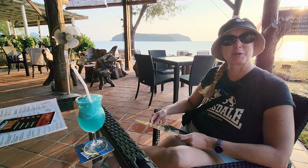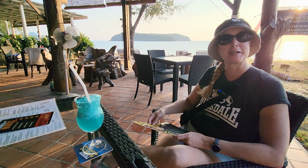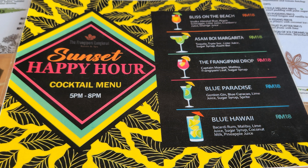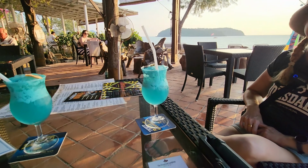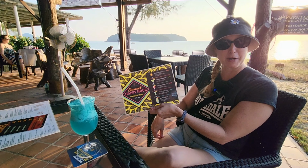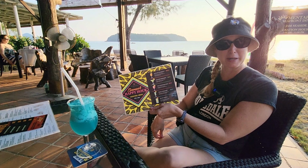The Coco Jam Seaside Bar, witnessing a beautiful sunset here on our first night in Langkawi, and it is happy hour time. We've just ordered a couple of cocktails. We've got a couple of blue Hawaiis and happy hour cocktails here at the Frangipani Langkawi, only 18 ringgit, which is only $6 Australian.